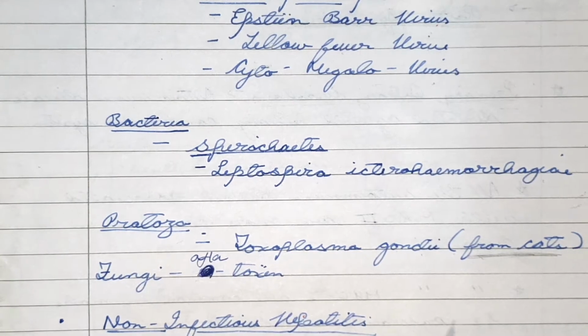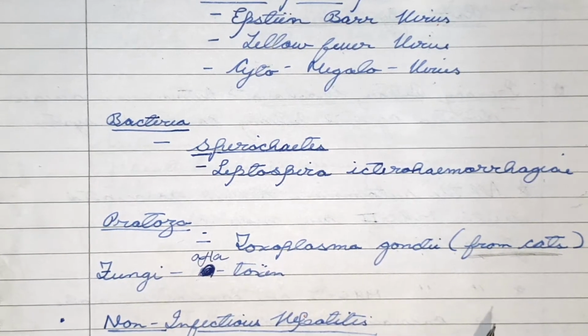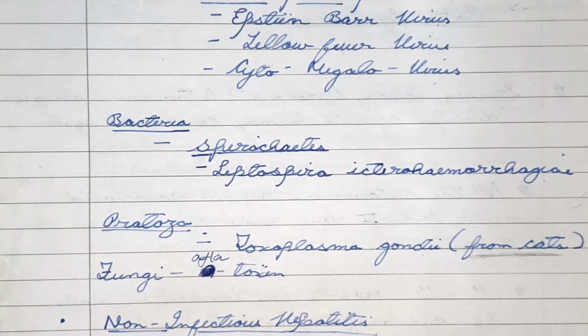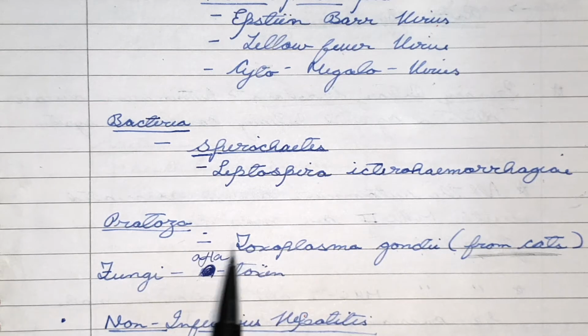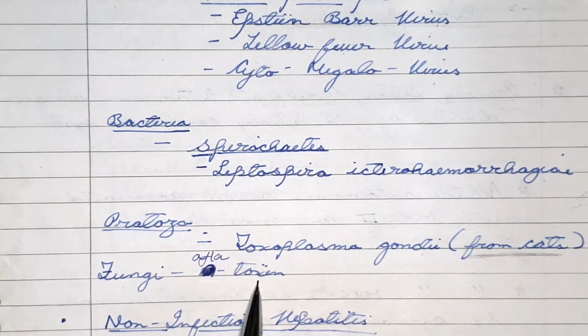So when a newborn is born in a house, you should keep him away from cats because they are more susceptible to getting infection by bacteria, protozoa, virus. So you should keep him away from cats because then Toxoplasma gondii can infect him, and this can lead to jaundice in newborns. Now, fungi which cause jaundice do so because of a toxin called aflatoxin.